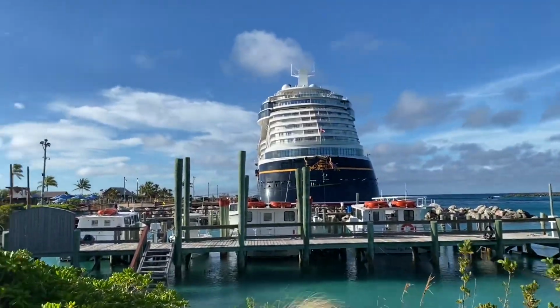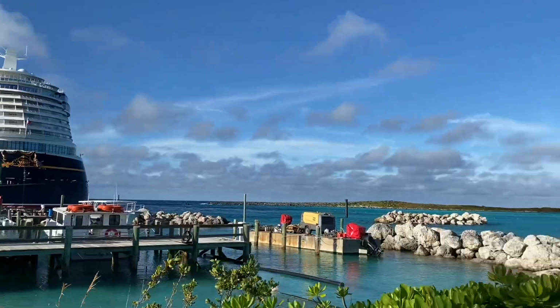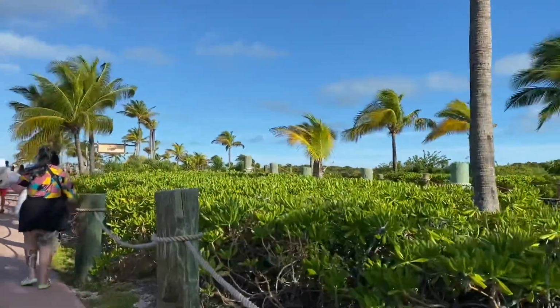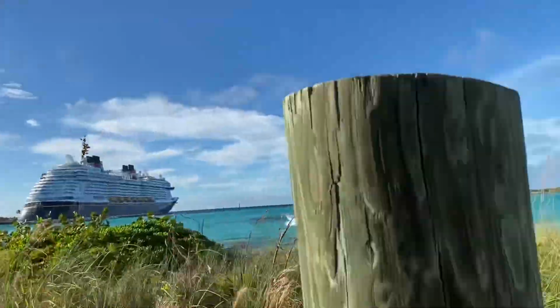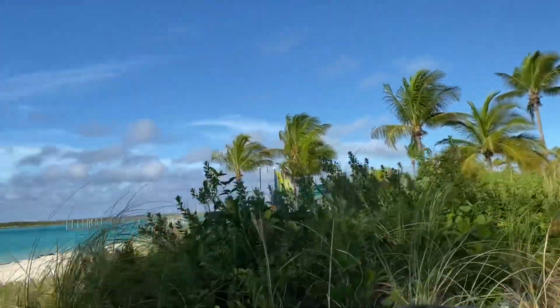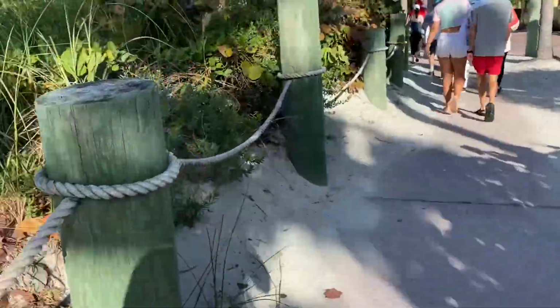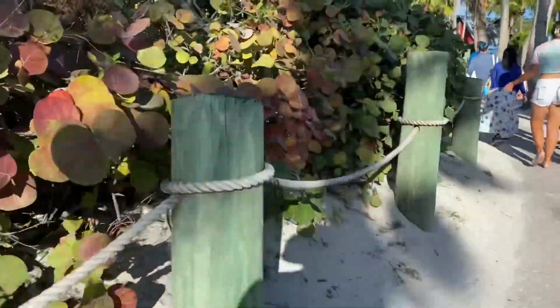So there's the ship. There's the first tram stop. I'm gonna walk today over to the first section of the family beach, which is this way. It's a few minutes. So this is a gas delivery, which is hilarious. So, well, now there's their bushes. But this is the first family section beach, and they do some of the adventures out here today.